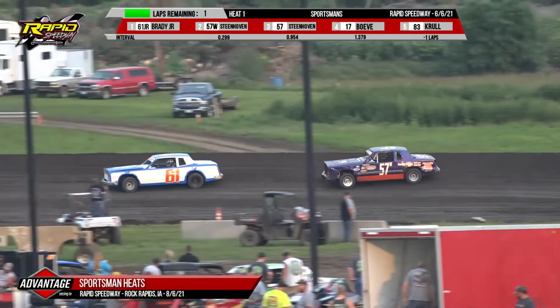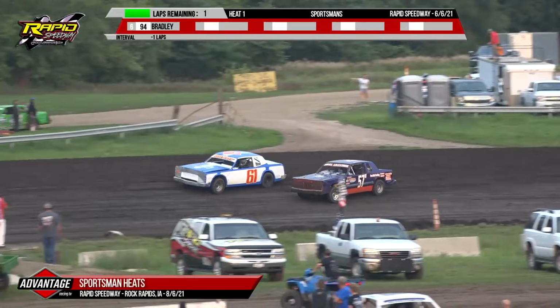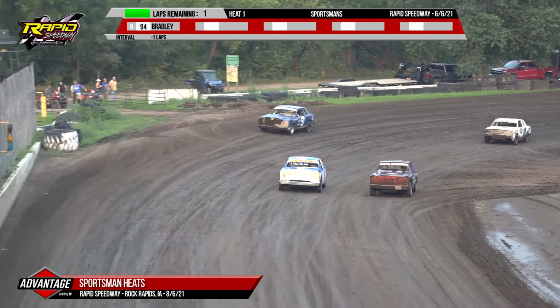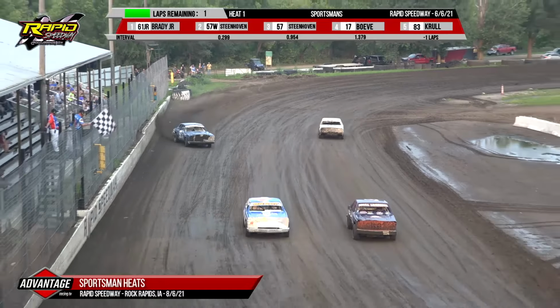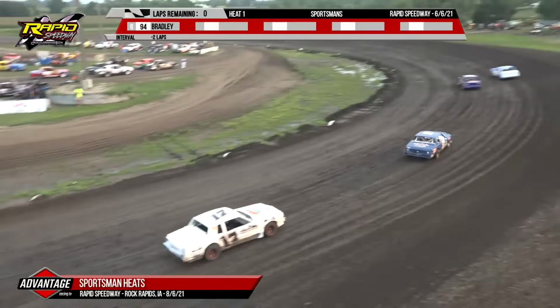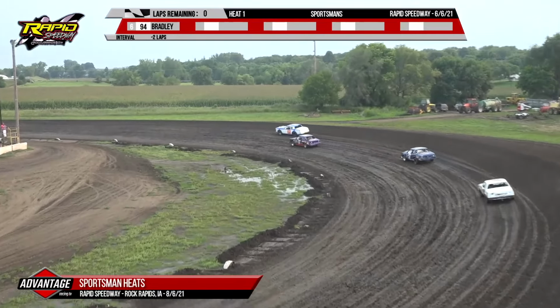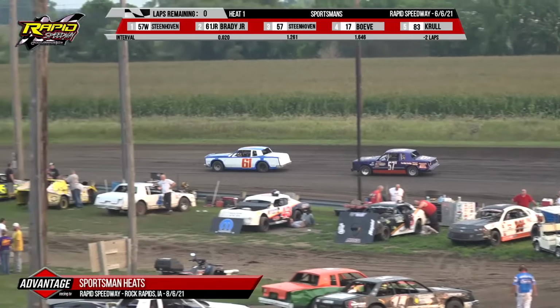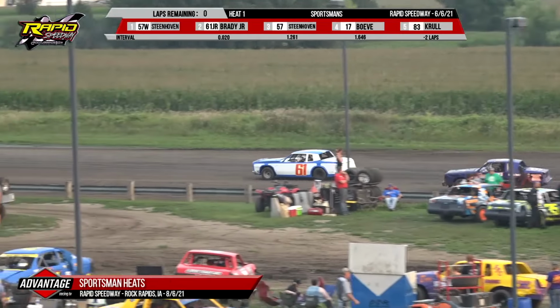First of 2 heat races for the Lems Auto Recyclers Sportsman class, coming to the checker this time around. Wyatt Steenhoven looking for a little something on the bottom, and he's there. Who's it going to be at the checkered flag? It is Wyatt Steenhoven in the 57W making the pass in turn number 4. He made it stick all the way to the flag stand for the heat race win.